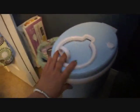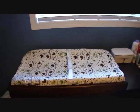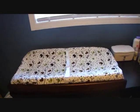So we are planning on trying out cloth diapering for our first baby. We're going to see how that goes. Even if we hate it, we're going to do it for 6 months and stick it out.